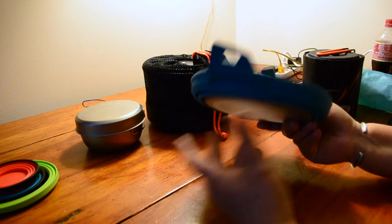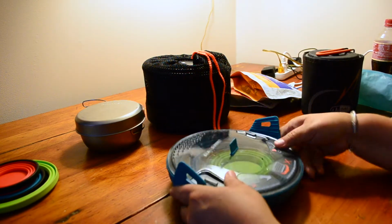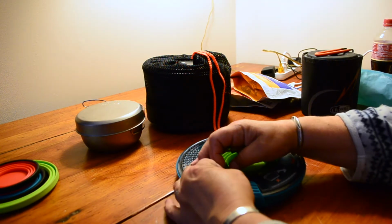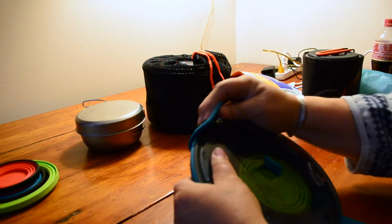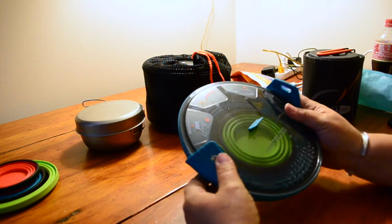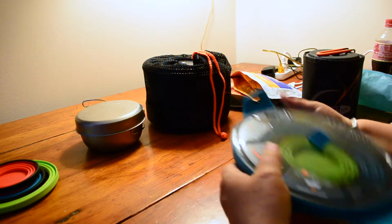and again, maybe this is your thing. This is a lot of cooking gear, and trying to get these tabs in, you have to be Hercules or something. And you can see I haven't put these tabs back. So, and I think this brand is Sea to Summit.